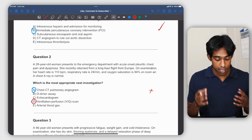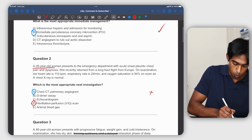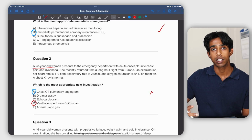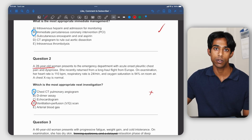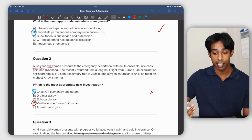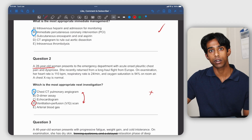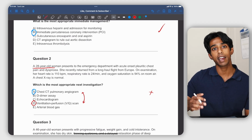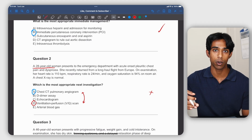The thing here is that in this question, the important thing that we need to consider is that this woman is actually 28 years old. And because she's 28 years old, we probably don't want to expose her to unnecessary radiation from a CTPA when we could do a VQ scan instead. This answer might actually change depending on what area of the world you're in or the local protocols of your hospital. But the actual learning that you get from this question is figuring out the difference between the 2 answer options and why one would be more correct than another.